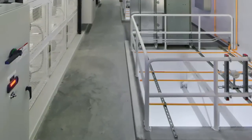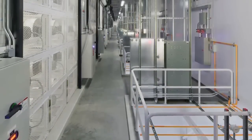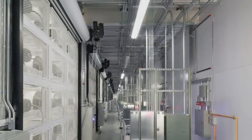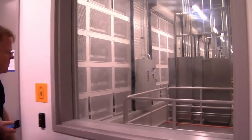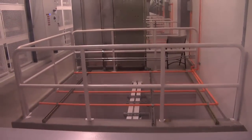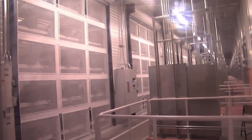Where you see these railings is the open area down, and you'll see it down below when we get down. That's an air shaft down into the data center itself. One of the features of the data center is there's no ductwork. Essentially, you go down that air shaft and get down into the data center space, and then the air finds its path to where the servers are.